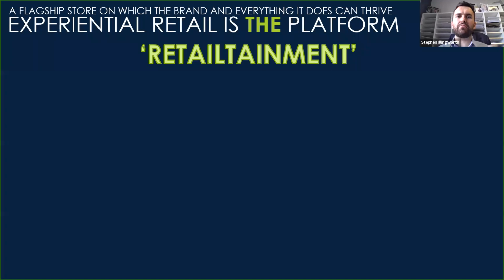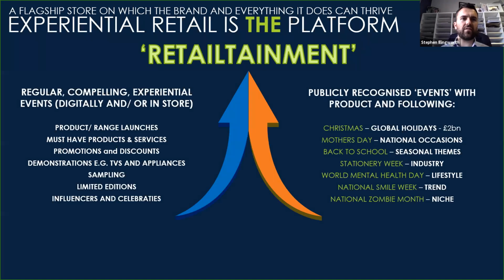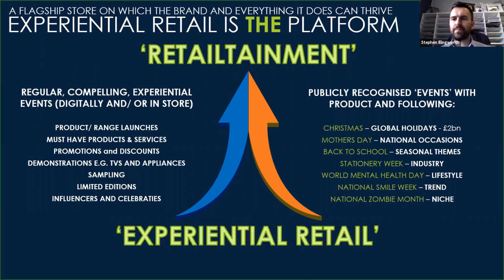Creating retailtainment requires three elements that have existed for a long time to come together in a new form. The first of those, on the left here, is the actual things we always have done. Product range launches, sales, sampling, limited editions, getting influencers or demonstrations in store, promotions, discounts. All those things on the left are regular and have been compelling, but they haven't linked up necessarily with the things on the right, which are publicly recognized events with a following behind them, as big as Christmas and as small as National Zombie Month. They may be niche, they may be global, but whatever they are, hanging your hat on them in the form of retailtainment requires these two things to come together and sit atop of experiential retail.